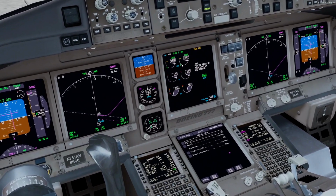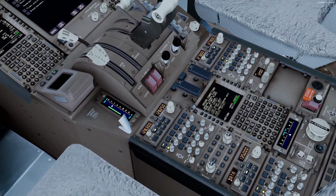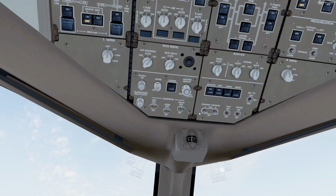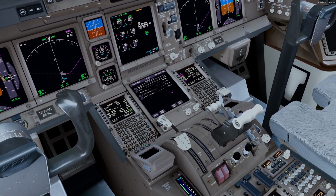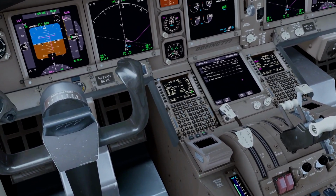Okay, seems like no, it's still firing up. Sorry, I thought it already was running. Tow truck disconnected. Bypass pin removed. Okay, but now it seems to be stable. So generators are running, so we can kill the APU. And these guys are leaving, so I will go.